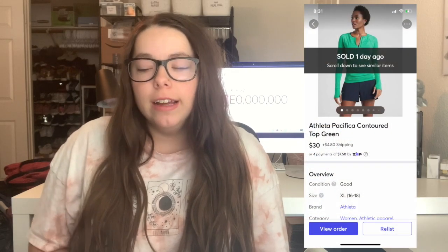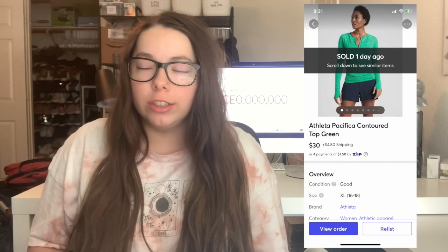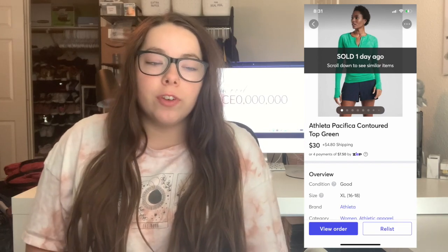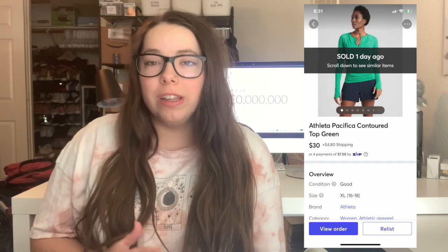The first sale I made was a Mercari sale, and this was an Athleta Pacifica contour top in green. This sold for $30 with a selling fee of $3 and a processing fee of $1.17, and then I was left with $25.83. I got this from a flip consignment lot, and a lot of you guys are asking what that is in my comments in my previous videos.